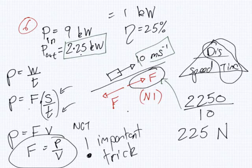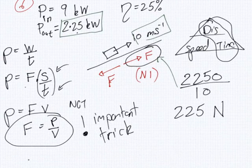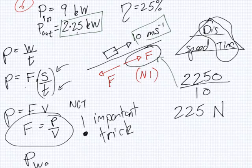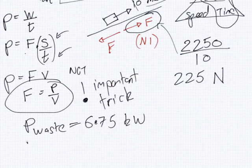How much wasted heat energy is produced? Again, if this is how much is useful, how much is wasted then? So we just do the minus. Power wasted, what would that be? 6.75 kilowatts. Is that correct? Yeah.